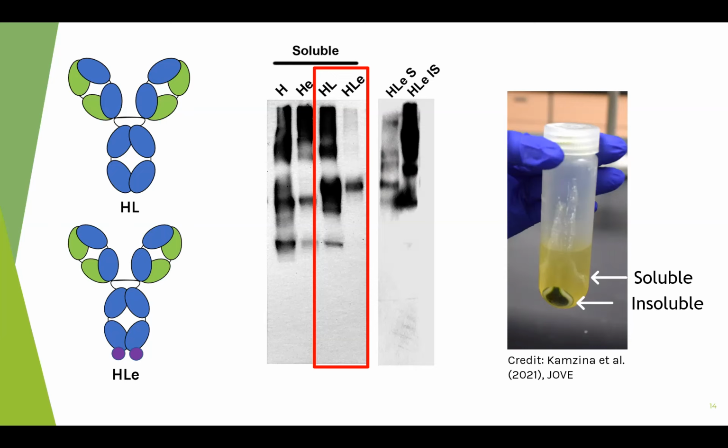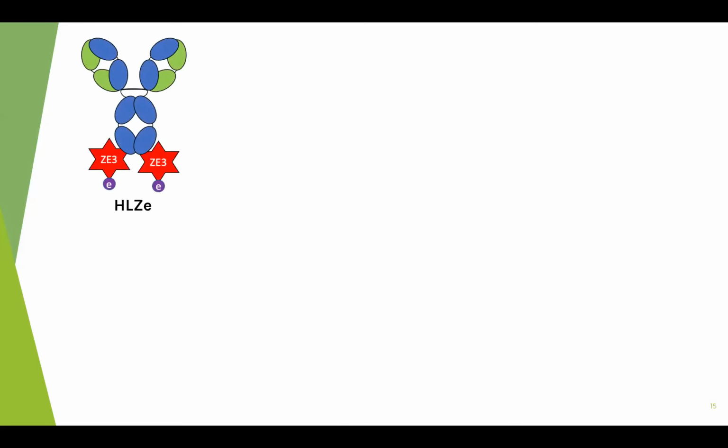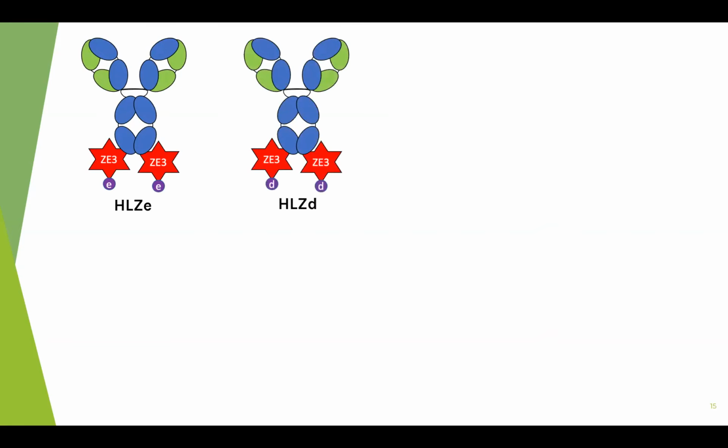So to address this problem, we decided to try to modify or limit the ability of the complex formation to create complexes that were smaller, with the hopes that if the complexes are smaller, they would become more soluble and we'd be able to actually purify more protein. So that led to our next project, where we created a RIC called HLZE that has the same model antigen that I talked about previously, a small portion of the Zika virus. The first construct had the full-length epitope tag marked E, and the second one had a mutated epitope tag marked D. The epitope tag was mutated by shortening it so that it weakened the binding between the antibody and the epitope tag. This created, or we assumed that this would create, smaller complexes.